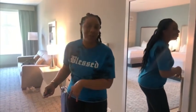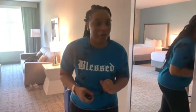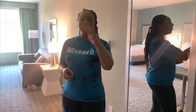So we chose to stay at, and I say we, which is me and my son, you'll probably see him later, but we chose to stay at Home Suites by the Hilton. It's in McDonough, Georgia. McDonough, I hope I said it right. Georgia people, don't come for me, okay? So I kind of wanted to show you guys what the room looks like. I think it's really beautiful, so watch.